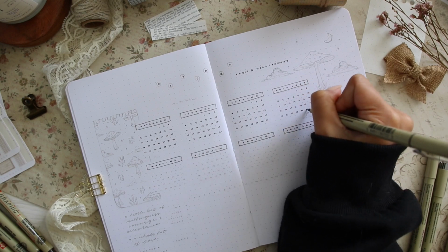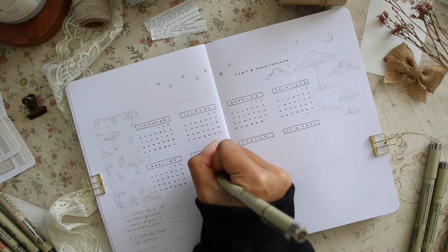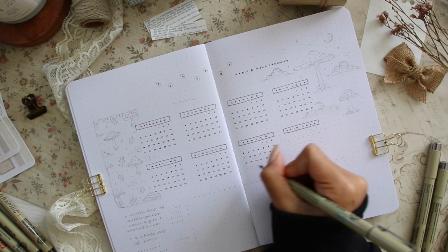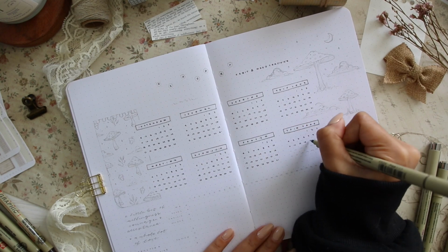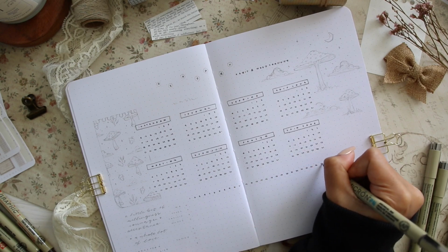Moving on, let us talk about this month's habit and mood tracker page. The overall layout is pretty much the same, except I made tiny little monthly numerical calendars, which I will be filling out with a colored pen every time I check off a habit I have completed for the day.